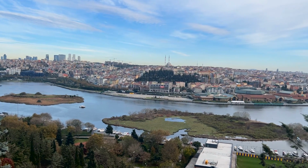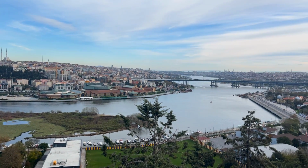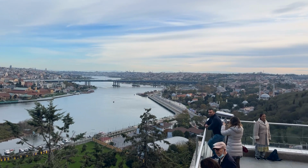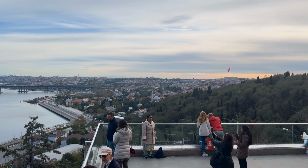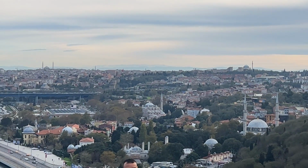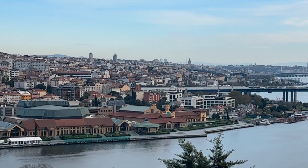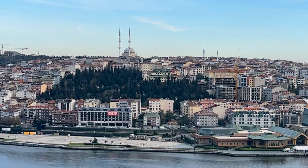The view is different than what you normally see from the Bosphorus Strait. This is the Golden Horn leading into the Bosphorus. Another nice perspective of Istanbul. Zoom in a little bit. An absolutely gorgeous city that many, many people have fallen in love with, including Pierre Loti and myself.